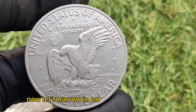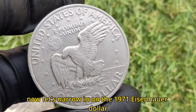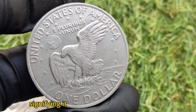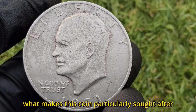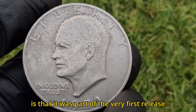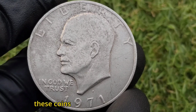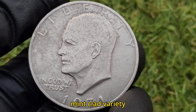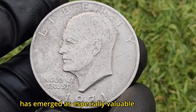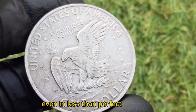Now, let's narrow in on the 1971 Eisenhower dollar with the D mint mark, signifying it was struck at the Denver Mint. What makes this coin particularly sought after is that it was part of the very first release of the Eisenhower dollars. These coins were produced in both clad and silver versions, but the D-mint clad variety has emerged as especially valuable to collectors, even in less than perfect condition.